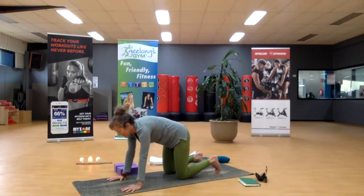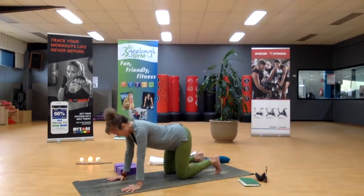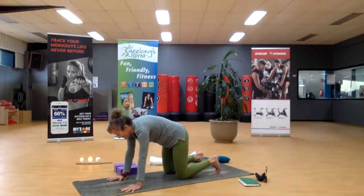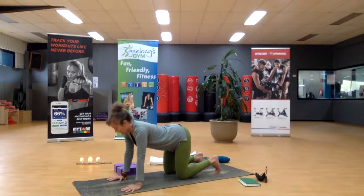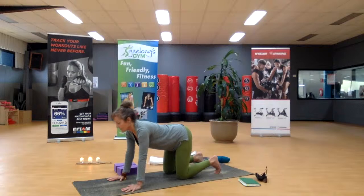Lowering the tailbone, chin to chest. One more lift up, look up. You can close your eyes for the last one. Lower the tailbone, bring chin to chest. And this time, just come up again with sitting bones. Look up. One more. Look up between the eyebrows. And then come to neutral spine.